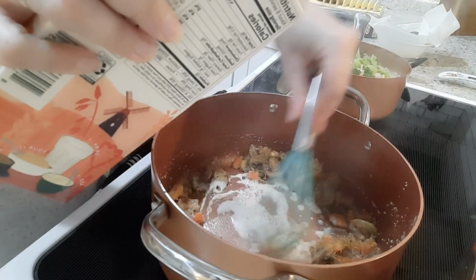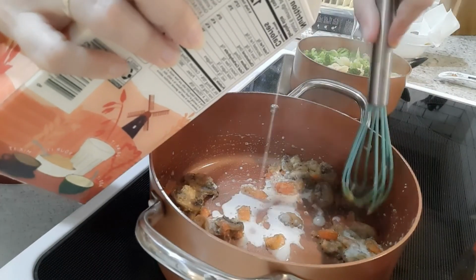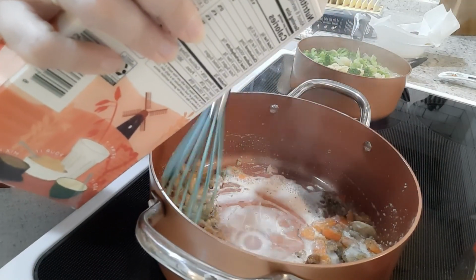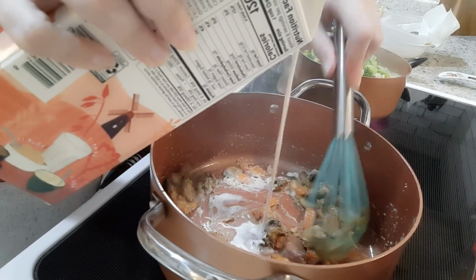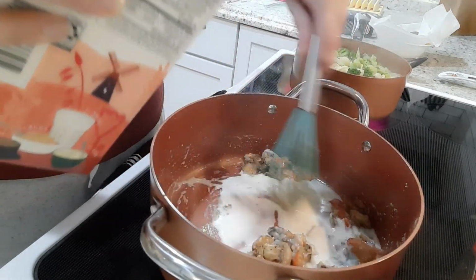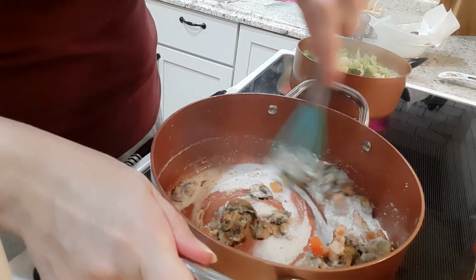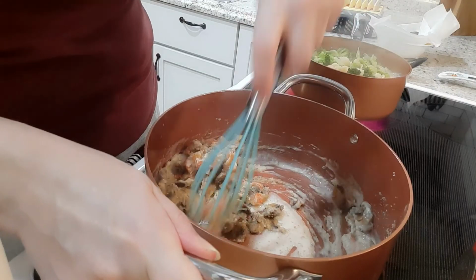I'm going to go really slow at first, because if you dump it all in, you can sometimes whisk out the clumps, but I find it's easier to do it this way. You don't end up with quite so many clumps. You don't have to work quite as hard to get the clumps out, because nobody wants lumpy sauce or lumpy gravy.